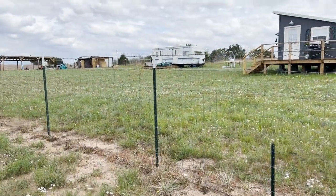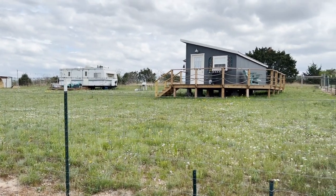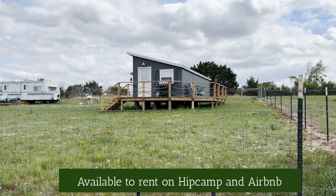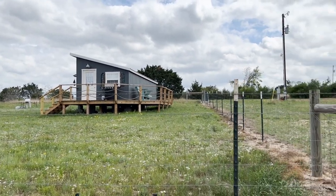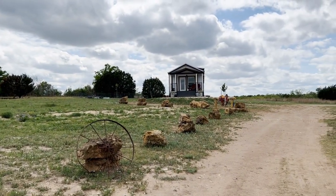Other lodging on the farm includes the Mallard travel trailer that we used to stay in, La Adelita Casita, which is a cabin that we DIY'd. Hopefully you've seen some of those videos and all the work that went into that and making it a weekend stay, not only for retreats, but for friends and family. But here is our Diamond Series cottage.